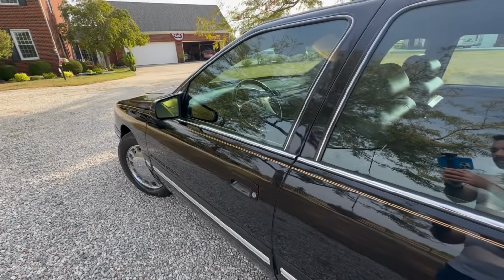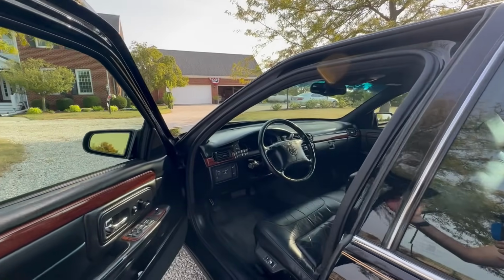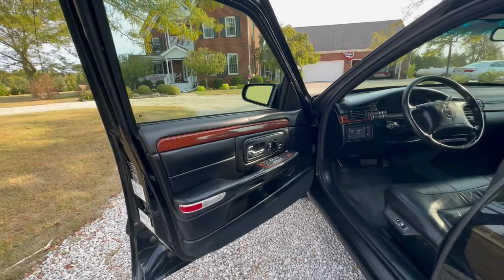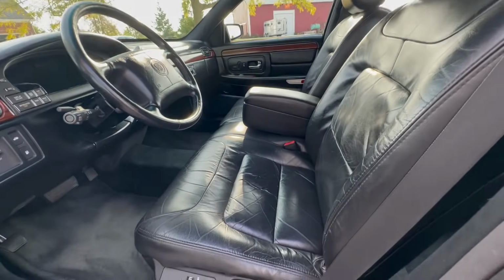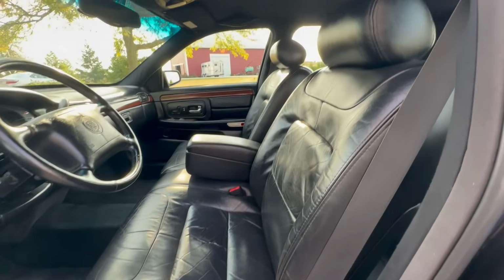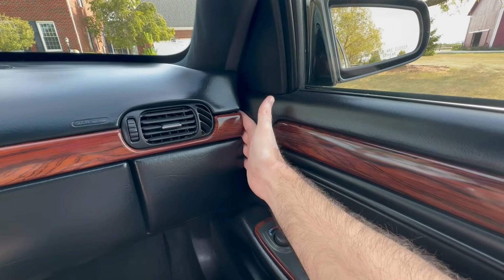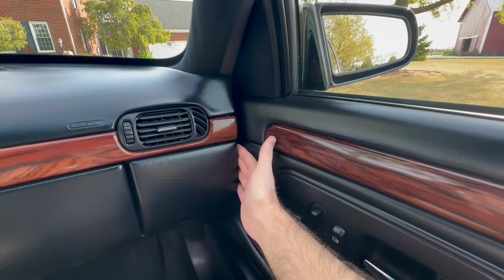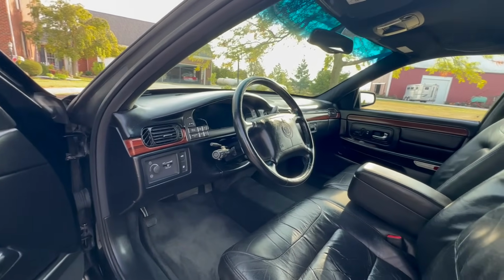Now for the moment you've all been waiting for, at least the moment I've been waiting for, let's take a look at the interior. Now, of course, this car is triple black, and boy, does it look good. Now, yes, this is a General Motors vehicle from the late 90s, so you get a GM interior with it. Lots of plastic and lots of panel gaps, maybe some creaks here and there, but it does give you a true luxury experience as far as comfort goes.